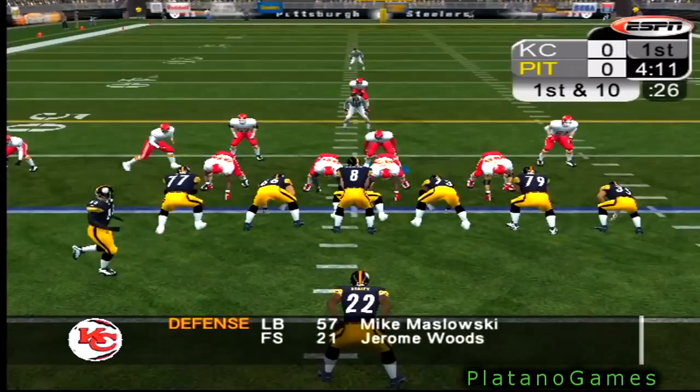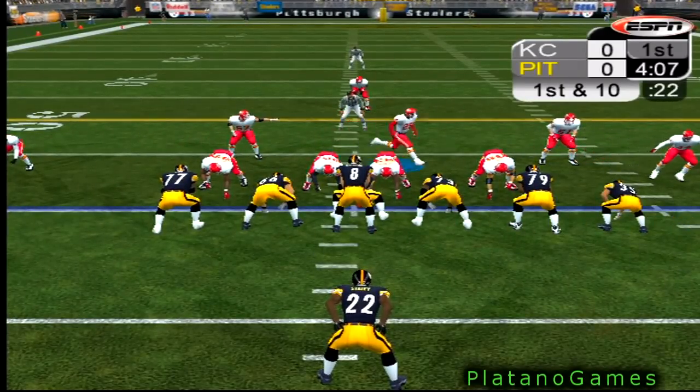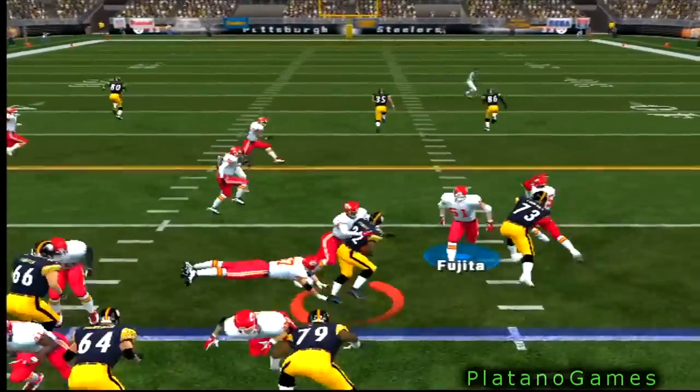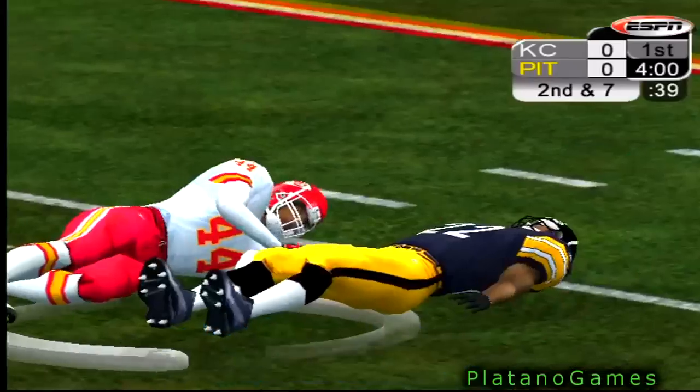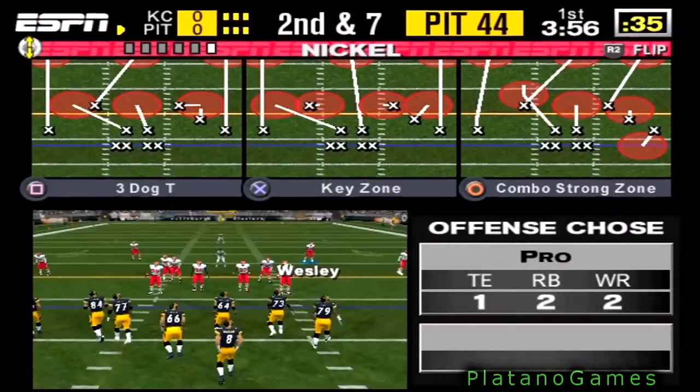First down with three receivers to the left. Ward goes in motion. Staley gains 3 yards, and that brings up second down.